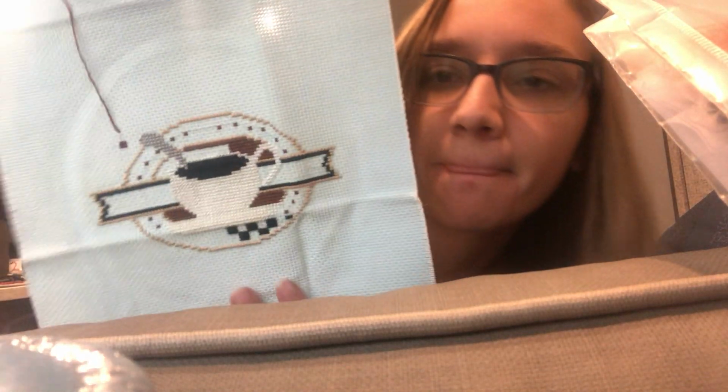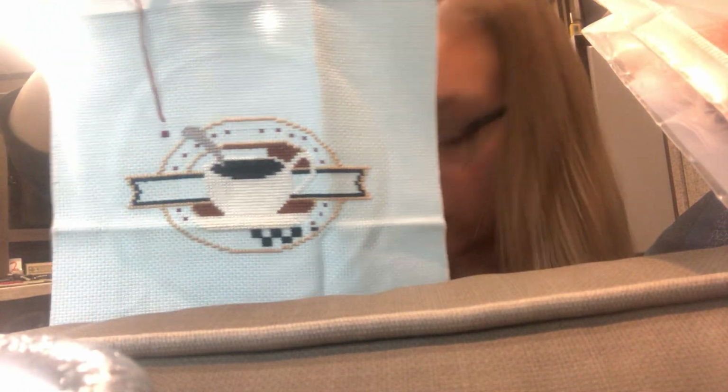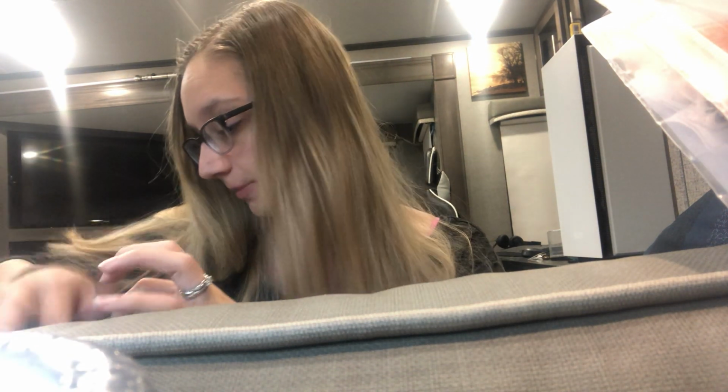Tuesday's plan is to work on Leave Far Back, coffee. This is on blue. This is pretty much a full coverage pattern, so this is going to take me a while. I don't even know why I'm doing it. I don't drink coffee, but whatever.